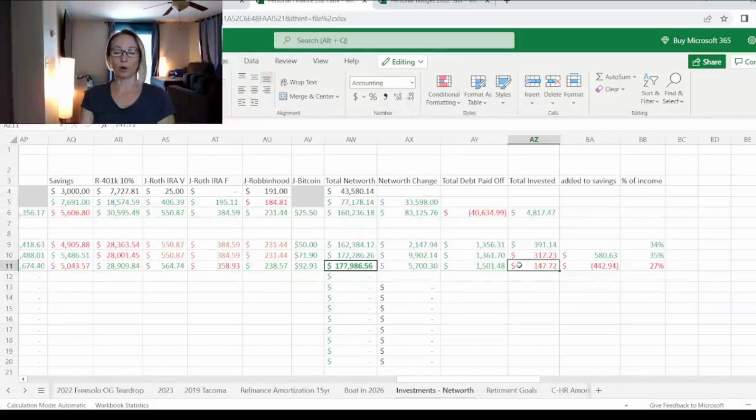Total invested, we only invested $147 into the 401k because he left his old job for a new job, so we obviously didn't invest as much. And then, like I mentioned, we used about $442 worth of our project savings account. But all in all, we used about 27% of our income to help increase our net worth for the month of March.